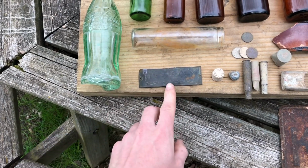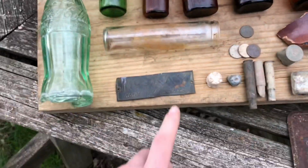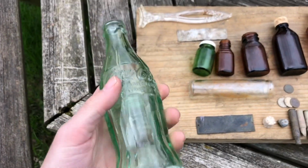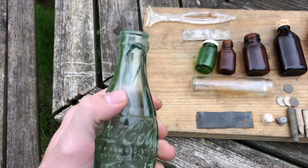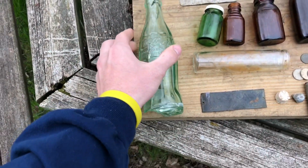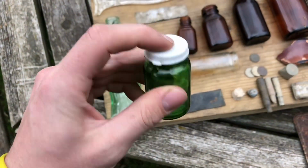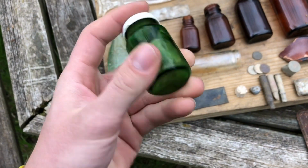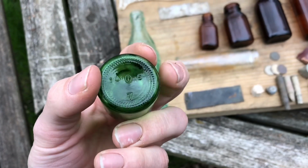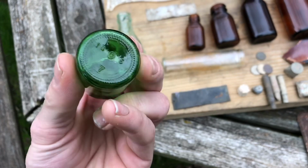And it used to go on old ice boxes. That's what that was for. So, hey, that's pretty neat. Got the Coca-Cola bottle, missing the whole bottom with a long crack going through it. But I don't find too many Coca-Cola bottles out of that glass bottle dump that I go to. There's a few more. Plastic top, so it's not too old, but probably from the 60s. The 5 indicates the year it ended with, so I'm thinking 65.